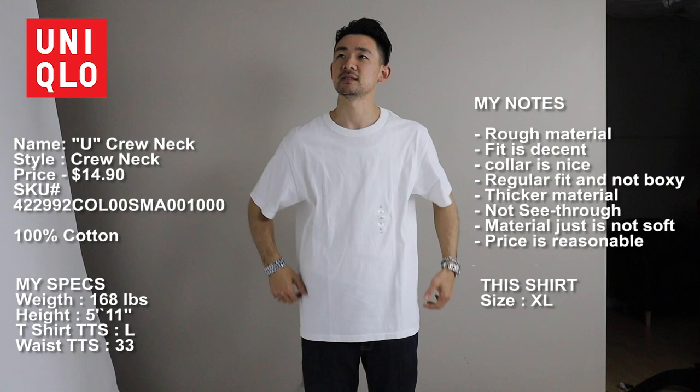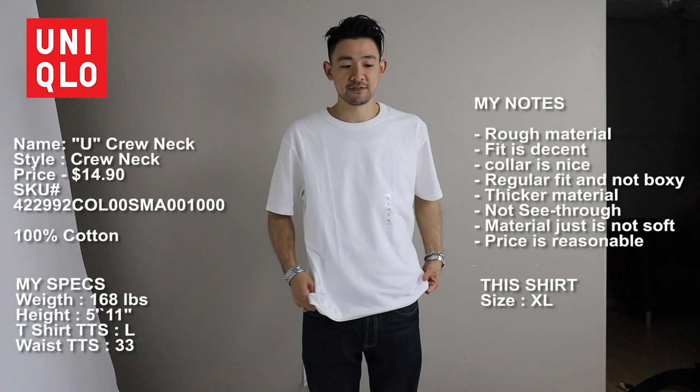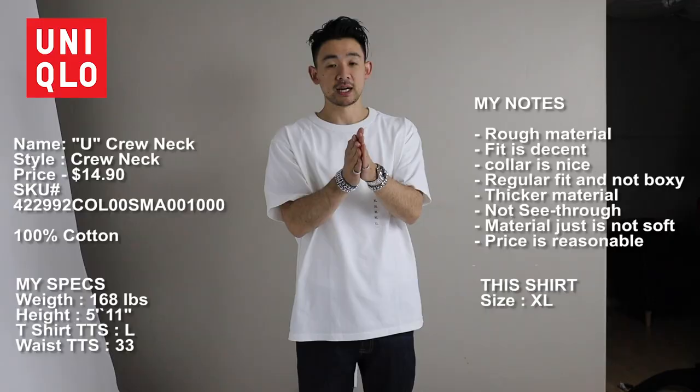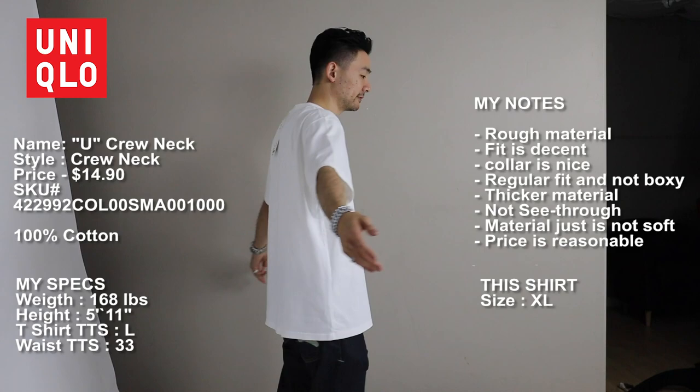And then also, when you do this, I know this is a really strange example, but when the fabric rubs against your pants and also a wife beater underneath, it feels like the fabric is gripping onto whatever other fabric it's touching. I still prefer the Zara t-shirt over this one as far as fabric goes and also fit, even though this is an extra large, not really too bad of a fit, I would say.